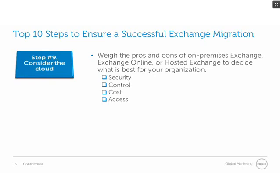Also, cost is a factor. Some people like the operational expense of Office 365 and having their mail hosted in Office 365 and billed on a monthly basis, as opposed to a large upfront capital expenditure. Also, access is a big issue too. Can I access my email from anywhere? Office 365 allows a lot of options for that. So it's just something that you want to consider whenever you do a migration.